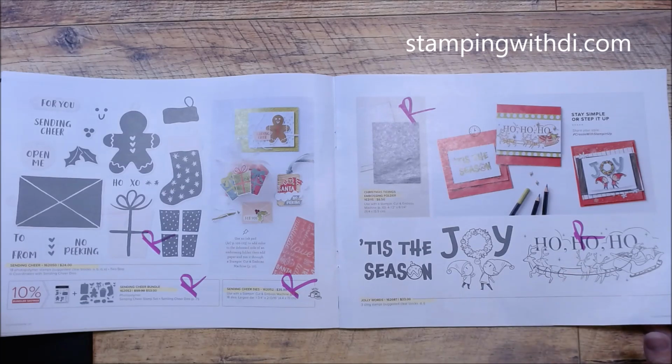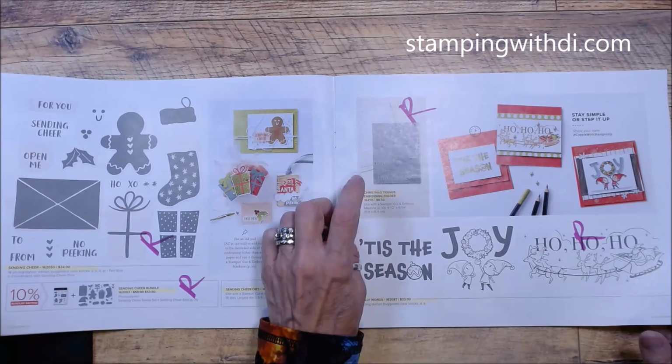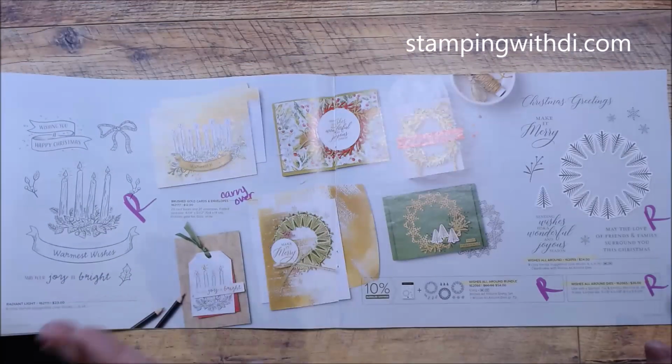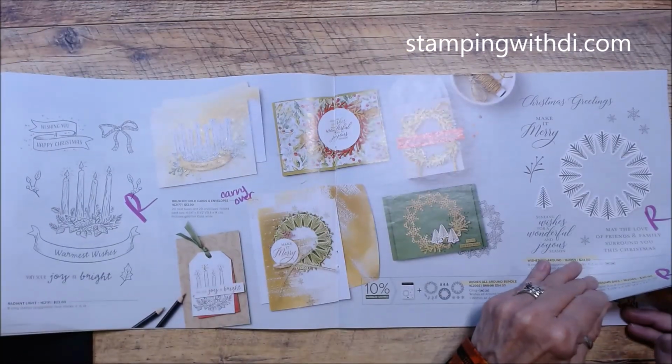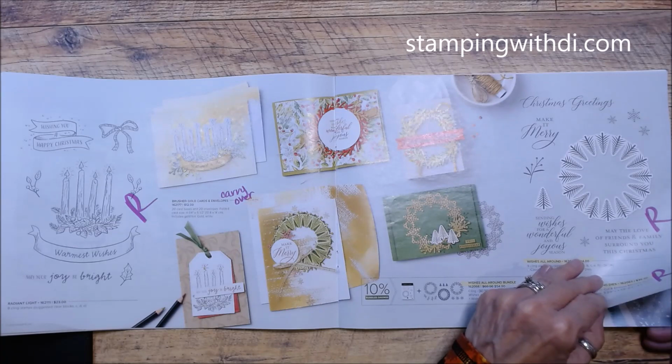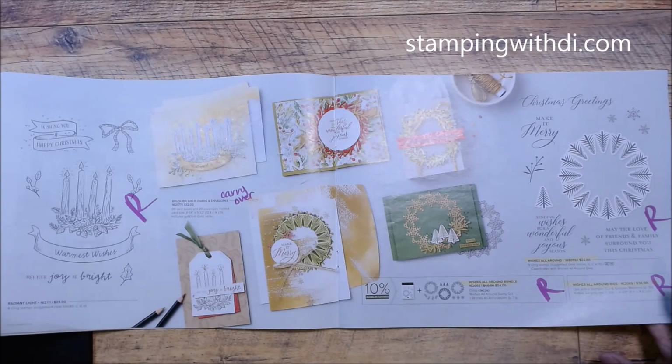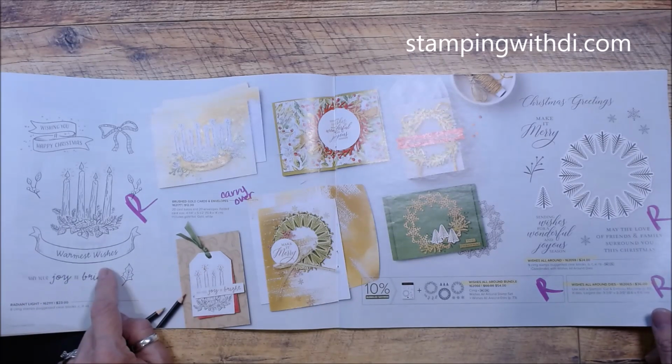This super cute one, the Jelly Words, and the Christmas Tidings I also used yesterday is retiring. I'm going to keep that Jelly Words, because a lot of times I will sell my retired stuff if I'm not going to use it again, but there's certain ones I just hang on to, and those elves are a keeper.